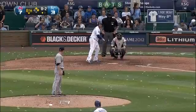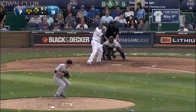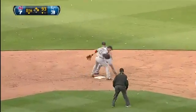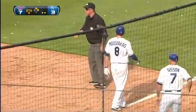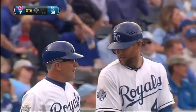With 1 out, Gordon walked. Betancourt followed with a single. Up the middle, Kipnis bobbles, recovers, and turns it into the Indians' 3rd double play today. At the end of 8, it's still 7-3.